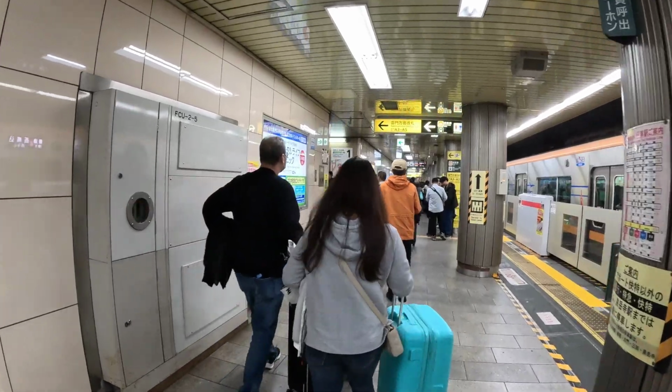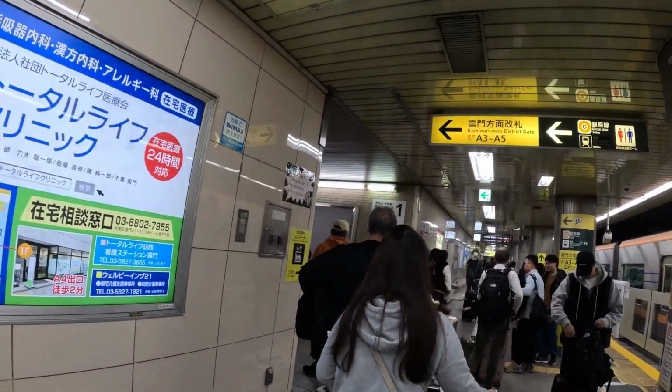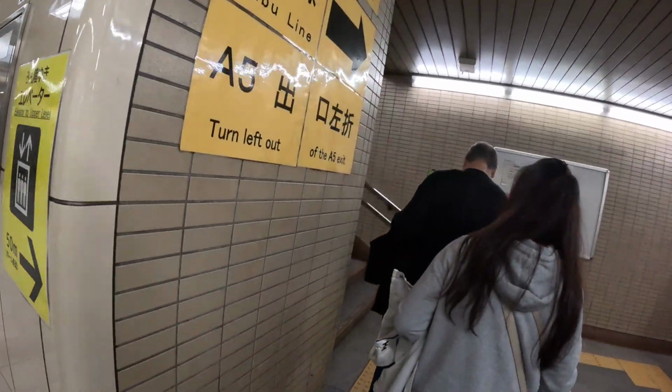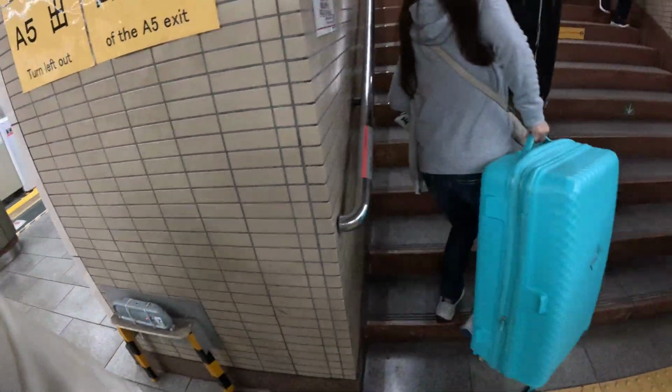Now we've arrived at Asakusa exactly at 4:20, 4 minutes earlier than the schedule. Now we're going to go via exit A5. So Google Maps is really your best friend over here, as it tells you how to move around. And yes, there are a lot of staircases over here, so you need to lug your luggage up and down everywhere.